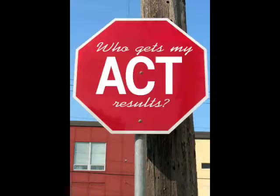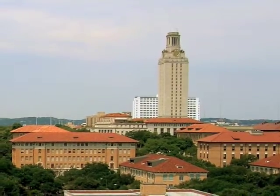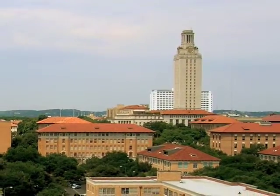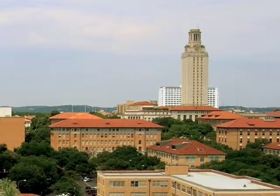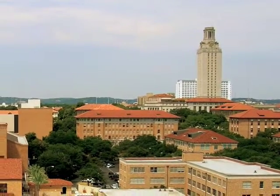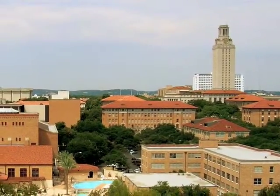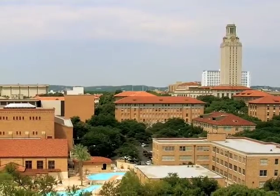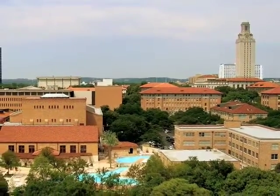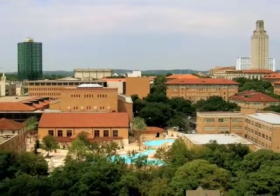Who gets my ACT results? Included in your registration fee are several score reports. You will receive a complete score report at home. Your high school will also receive your score if you listed the proper code when you registered or listed it on the day of the test. In addition, ACT will send your scores to 4 colleges of your choice. Later, if you want scores sent to other schools, you may request that for an additional fee.